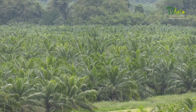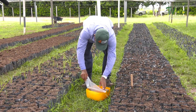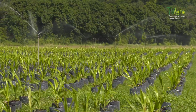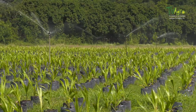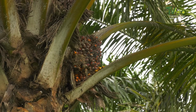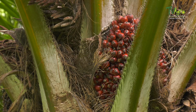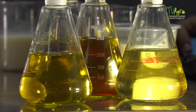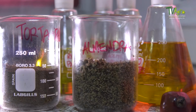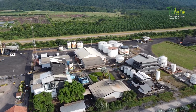Its production and cultivation process requires a correct selection of seeds, careful planting procedures between nurseries and in the field, optimal soils and constant irrigation that allow the palm to grow healthy bunches of fruit that will later be transformed into finished products such as cooking oils, margarines, soaps, makeup and fuels such as biodiesel, which makes it present in almost all the products we use every day.